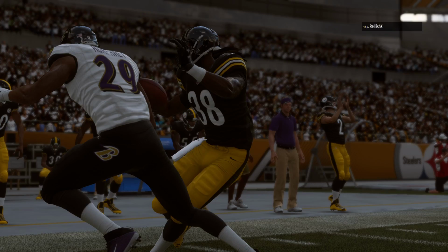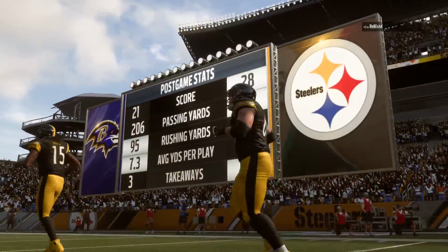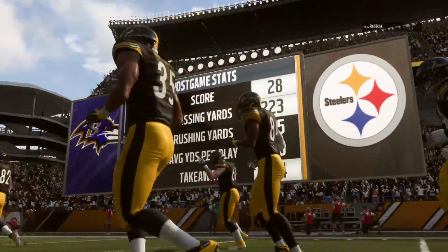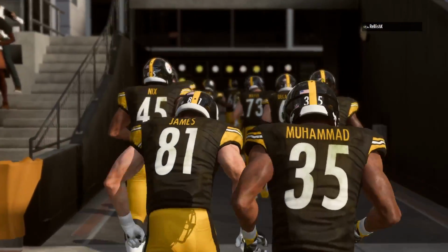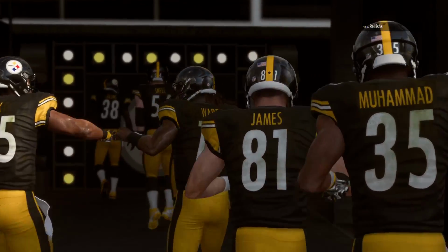So for Pittsburgh, it's an ideal start as they move to 3-0 now on the young season. And they'll have another home date next week as the Kansas City Chiefs come to town. Meanwhile, for Baltimore, the early struggles continue as they'll sink to 0-3. And they'll get the extra week to think about this one as they return to action in 2 weeks' time.